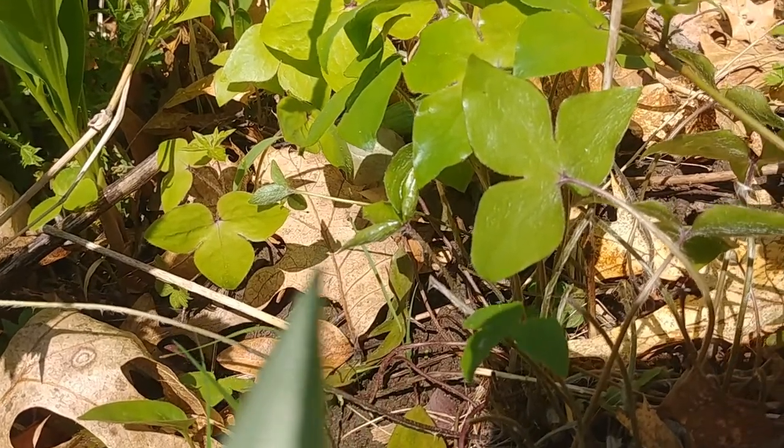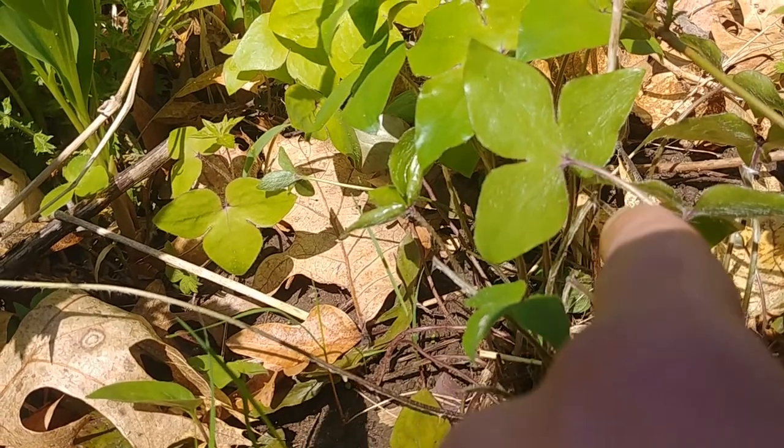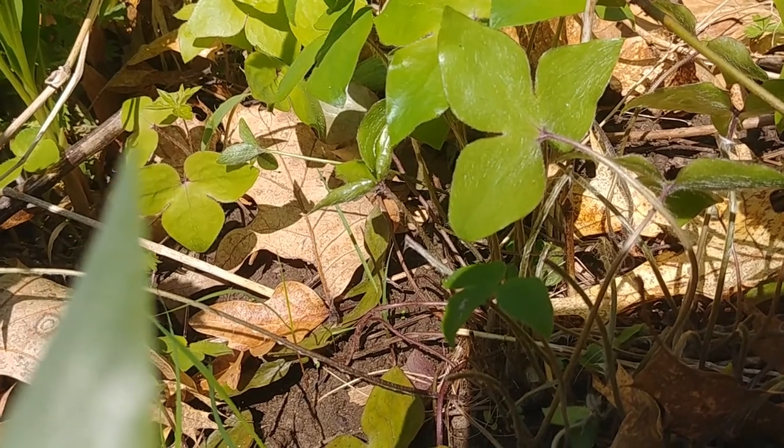Earlier in the spring, it's also really, really fuzzy. It's starting to kind of lose its fuzz, but you can still see some fine hairs all along the base of the leaf and the stalk there.